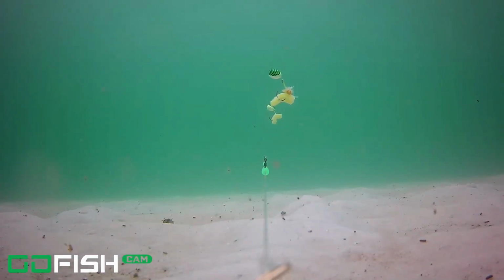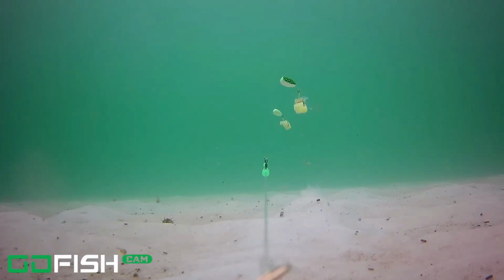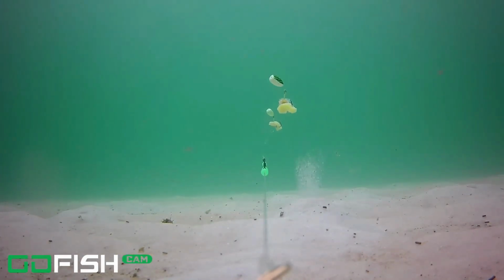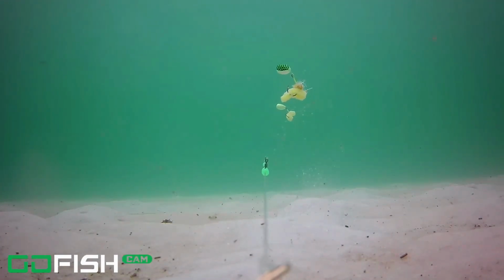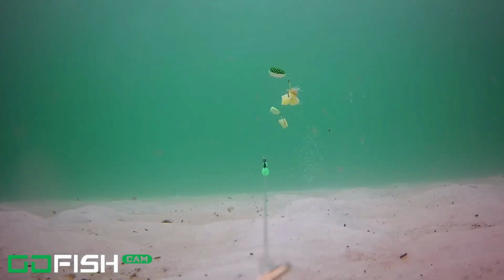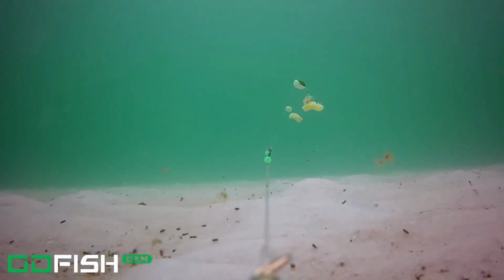I don't know what that little volcano is underneath the bait there. It could be air, or it could be something living in there from tremors. You remember those things? Stuff like that is down there. I promise you there's some crazy stuff.